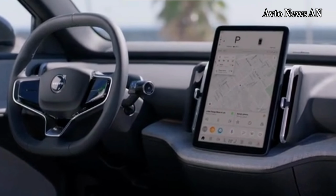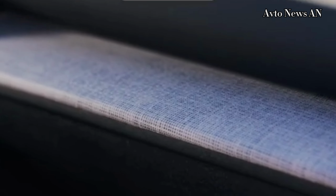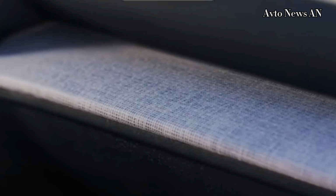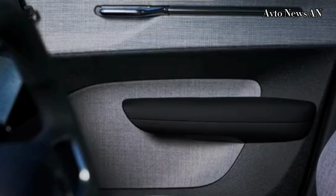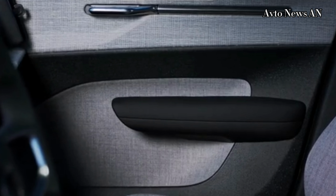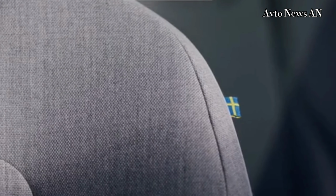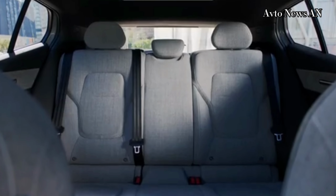Beneath this is a long tray that's good for storing loose items, and it can be opened up to reveal more space that's hidden from prying eyes. There are a couple of USB-C slots here, while just ahead of this is a wireless charging area for 2 smartphones. The door bins are quite deep but a bit narrow, so bulkier water bottles might not fit.